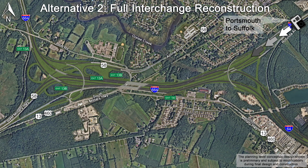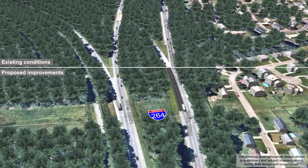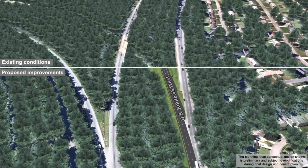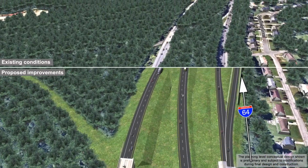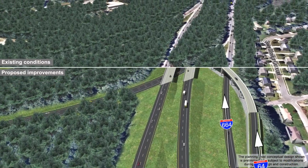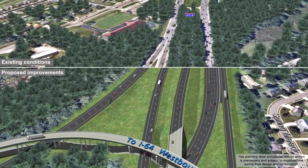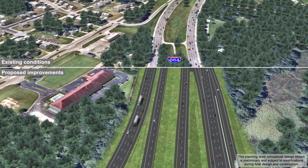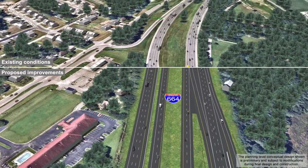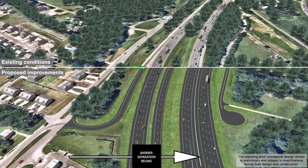This next perspective simulates travel on I-264 West, which would be realigned to provide a new 2-lane ramp with direct access to U.S. Route 58 West. The existing 2-lane section of I-264 would split with 1 lane as a direct connection to I-664 North and the other lane to a new 1-lane flyover ramp with direct access to I-64 West towards Virginia Beach. The existing ramp from I-64 West to I-664 North would be widened to 3 lanes and would come in on the north side of the new 2-lane ramp from I-264 West.